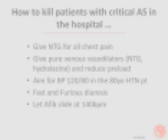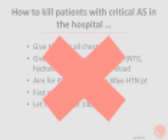So I think I've made the point here. So if you'd like to kill patients with critical AS in the hospital, I want to give you a list to write down if you would like to do this, okay? Give nitro to everybody with chest pain. Give pure venous vasodilators like nitroglycerin and hydralazine and reduce their preload on purpose. Aim for this perfect blood pressure in the 80-year-old. Diurese them 3 liters a day as fast as you can. And then leave them in AFib at 140 beats per minute because they love that. No, wrong. Don't do it. That's a good way to kill people. I don't want to see you do that.